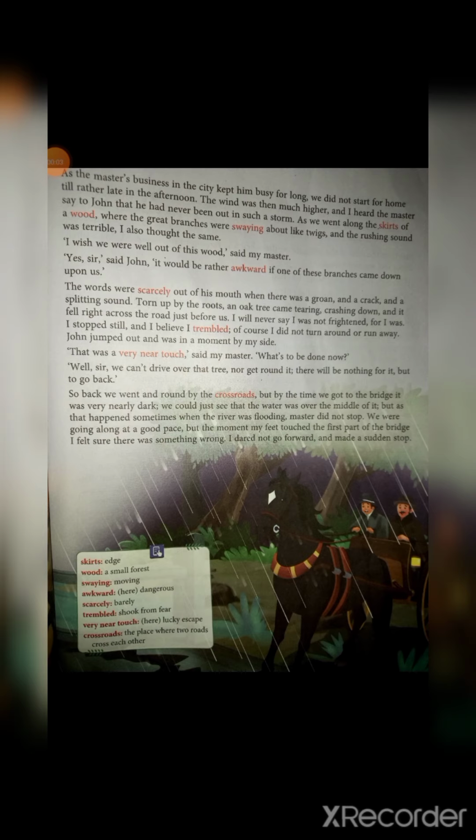As the master's business in the city kept him busy for long, we did not start for home till rather late in the afternoon. The wind was then much higher, and I heard the master say to John that he had never been out in such a storm. As we went along the skirts of a wood, where the great branches were swaying about like twigs, and the rushing sound was terrible, I also thought the same. I wish we were well out of this forest, said the master. Yes, sir, said John. It would be rather awkward if one of these branches came down upon us.